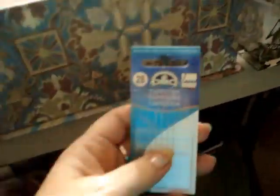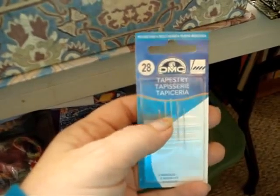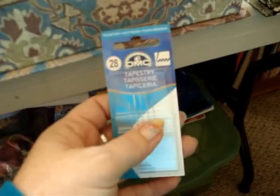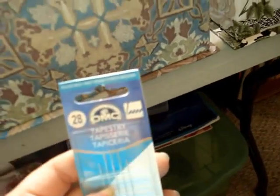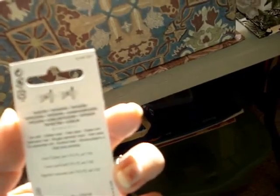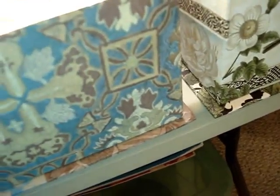All right. And then I went ahead and broke down and bought some size 28 tapestry needles. I've got a whole slew of needles, mostly 26 and bigger. But I wanted the short. These are short. I like that. So I'm going to use this on my 22 count fabric that I have. As a matter of fact, I told you guys in the past, that's the end of my haul for Michaels.